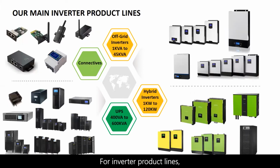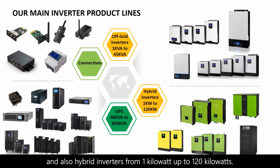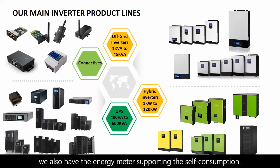Except the UPS, we also produce the power inverter and solar inverters. For inverter product lines, we have off-grid inverters from 1 kVA up to 45 kVA in parallel, and also hybrid inverters from 1 kilowatt up to 120 kilowatt. Except the inverters, we also develop our own connectivities that include Modbus card, SNMP card, Wi-Fi card, and also the GPRS module. We also have the energy meter supporting the self-consumption.